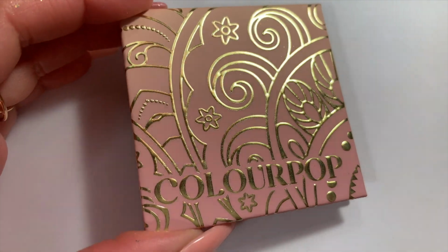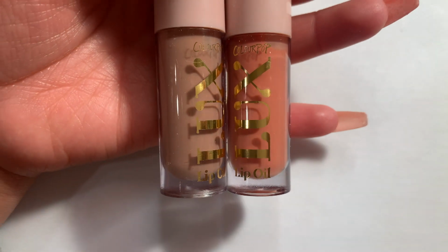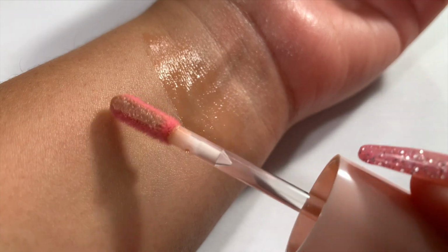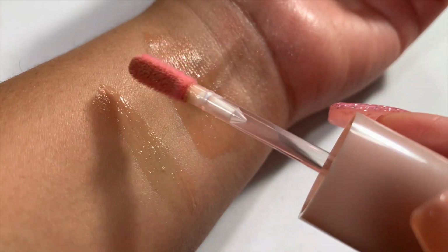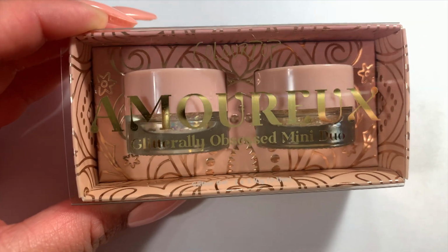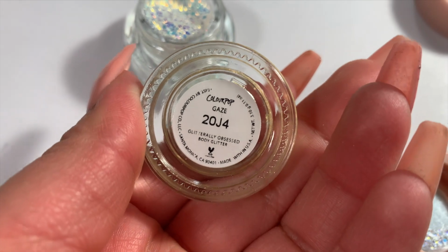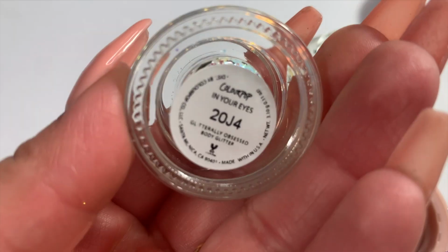Without further ado, let's go ahead and jump into a review of this collection, because there is a really pretty blush, it has a cute little mirror, and also 2 lip oils, which I thought were glosses, but they're actually lip oils. I'm going to show you guys some swatches as well. They have a very minimal tint to them. Basically, all this does is add a little bit of a tint to your lip with moisturizing, because it is an oil. We also have a Glitterly Obsessed duo. This one here is called Gaze. The other one is In Your Eyes. Cute, and I'm really loving this. So if you guys are interested in seeing all of these in action, then go ahead and keep on watching.